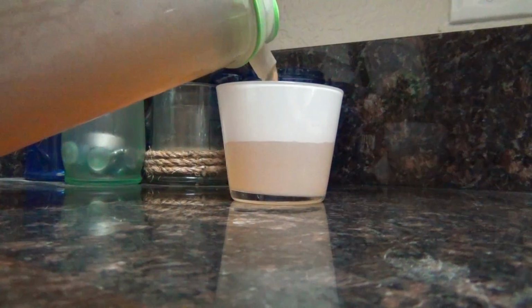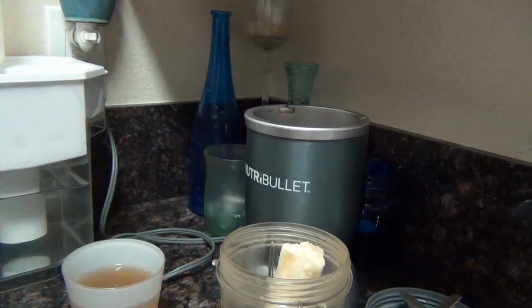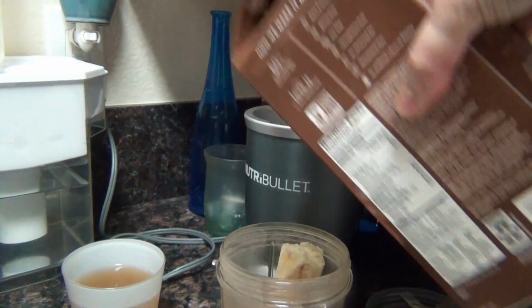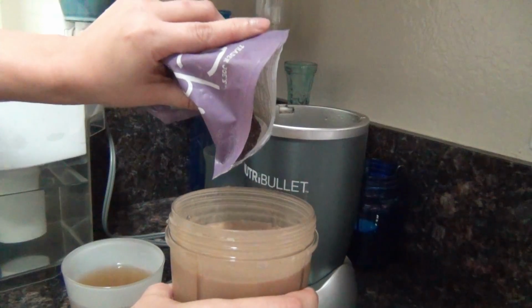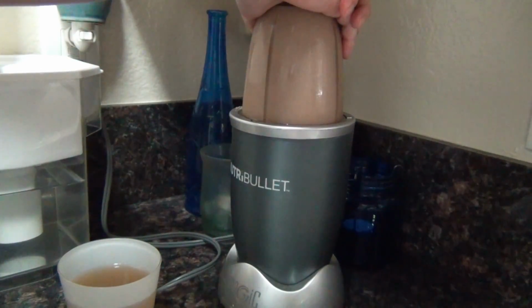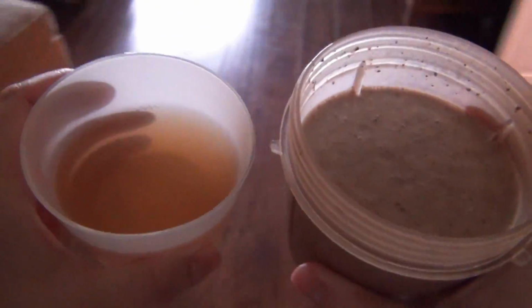Then at this point I'm really kind of dragging already, so I like to have a little bit of green tea, which I brew myself, and then I get my breakfast going. On this day I had a full banana, about a cup of chocolate cashew milk, some peanut butter, and chia seeds, and I blended all of that up together into a breakfast milkshake basically.